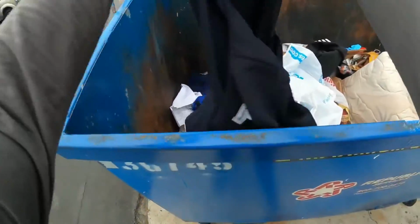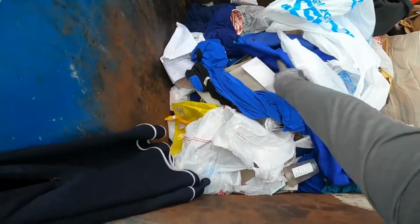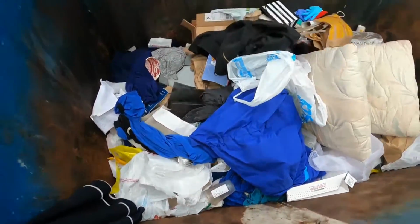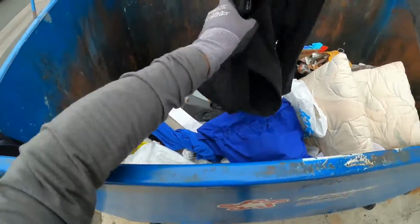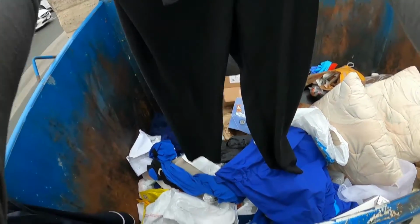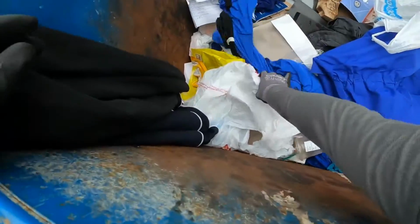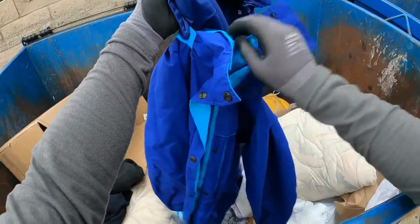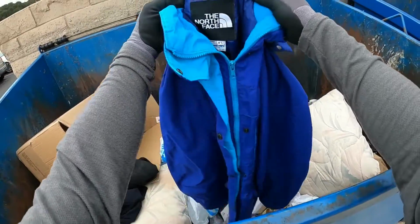Of course, we've mentioned on here that we can't take everything. But the cords, they do add up, so that's why we take those. We don't take any steel. We take stuff that we can resell.